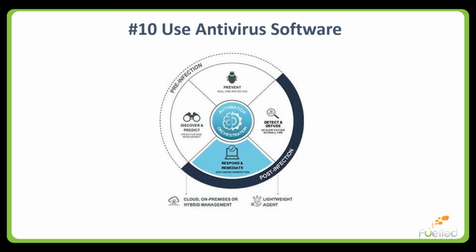Lastly, number 10, use antivirus software. There are plenty of reasons to use antivirus software. Special signatures that are included with antivirus software guard against known and unknown technology workarounds and loopholes. Just be sure to keep your software up to date. New definitions are added all the time because new scams are also being dreamed up all the time.